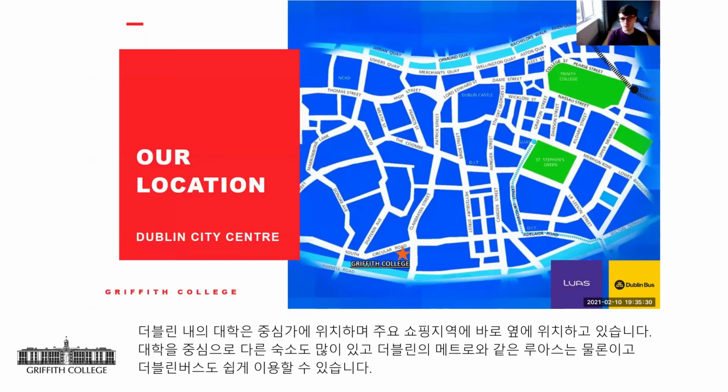So just in terms of our location in Dublin, we are very central and we're right beside the city centre. You can see us down here, right beside all the main shopping districts, a lot of different accommodation available around the college. We are accessible by Dublin Bus, which is the bus service in the city, and also by the Luas, which is like the metro in Dublin City.